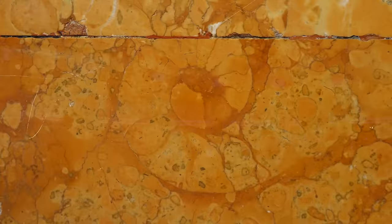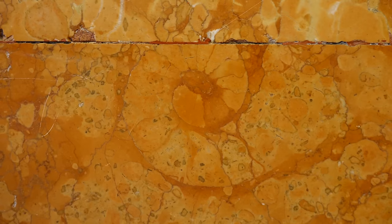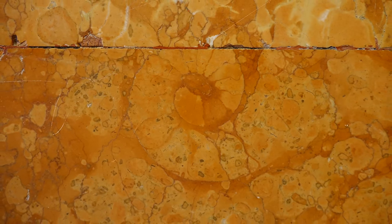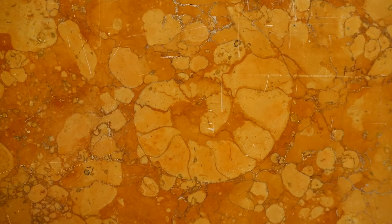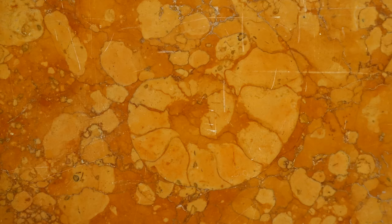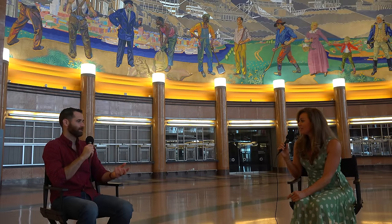There's fossils in the walls, which now the building houses a Museum of Natural History and Science that has dinosaur fossils. So it's almost like we planned it that way, but it's just a happy accident because fossils are in the ground, they're in the stone, marble's the stone, and you have these beautifully preserved fossils right here in the columns of the walls. The building's filled with these incredible details.